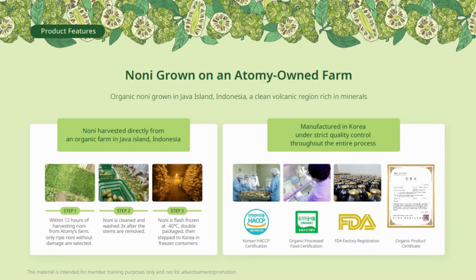And the way the noni has been grown is, I remember earlier I said it's harvested from Java. Why is that important? Because that island has very active volcanic eruptions, and that's why there are higher minerals in noni. We have our own designated farm that grows noni just for Atomians. Isn't that great? You have to be an Atomy member to be able to enjoy it. And all the quality is controlled precisely, so the quality cannot escape.